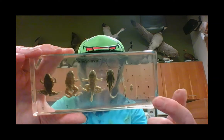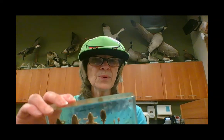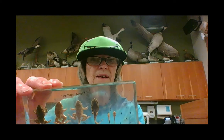And right now at this stage, even in the egg, they have what we call external gills. And what do gills on a fish do? They allow it to get oxygen under the water. And that's what the gills on the little tadpoles do, even while they're in the egg, because there's water going back and forth too, through the surface of the egg.